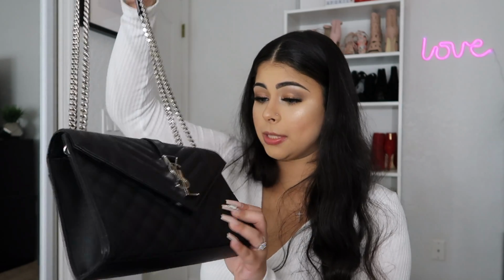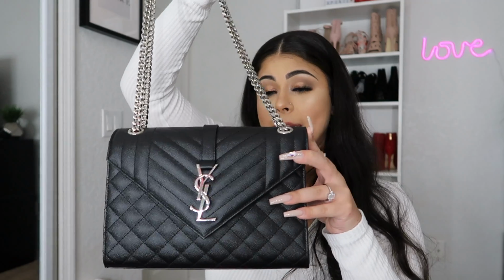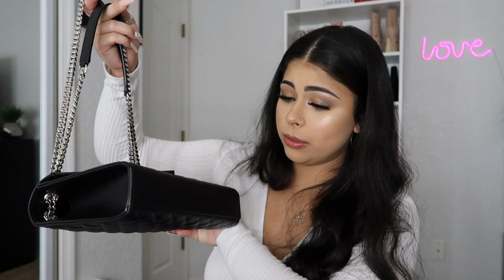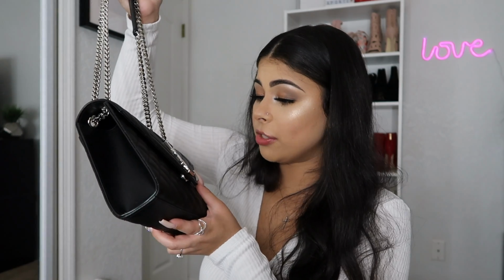But like I said, the leather holds up so well. I don't see any scratches, especially because it's bubbled leather, or I think it's called caviar leather. It's durable, so no scratches on it, and I've used it nonstop since December. And the hardware doesn't have any scratches on it either. It's shiny hardware, same thing with the chains. It holds up well, still looks brand new, and yeah, it's my baby.